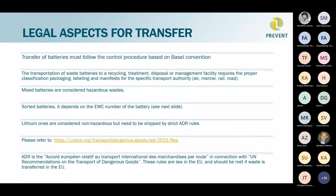Mixed batteries are considered hazardous waste. So we have in Europe what we call the EWC, the European Waste Code. Each type of battery is given a code number, and we'll see it on the next slide, where it says if it is considered hazardous or not hazardous. But in the case of lithium batteries, they are considered non-hazardous, but they need to be shipped under strict ADR rules, which is kind of very strange. It's not hazardous, but it's really dangerous. Mainly, this is what it is.